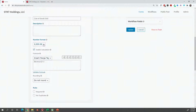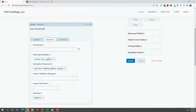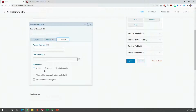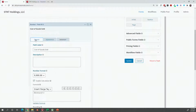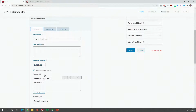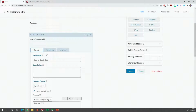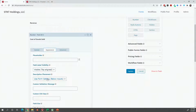It's a number. I don't know why it's not showing up in the... let's see. Field placeholder. Well, that's not it. Advanced. Wow. I know I can do it. Where am I missing it? I'm missing it somewhere, because I do have this treated as a number. Do not round. No duplicates. That's not right. Placeholder description. That's not it. Visible.